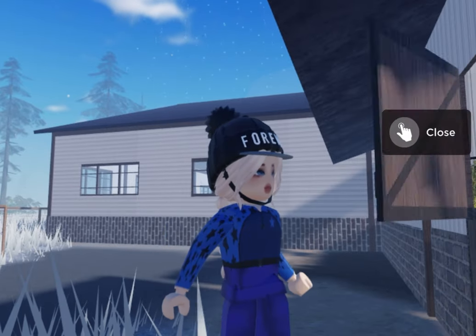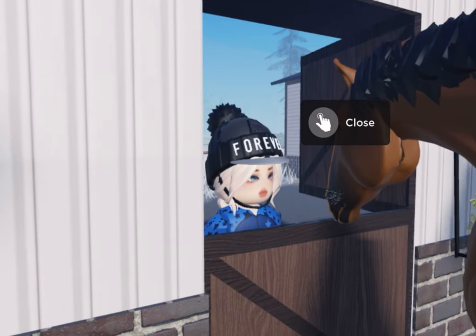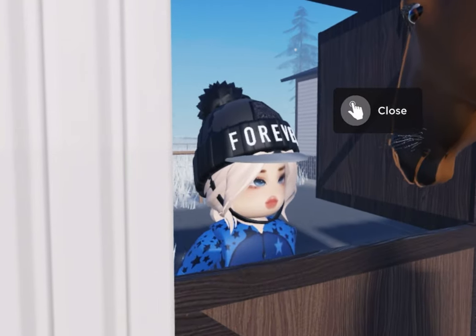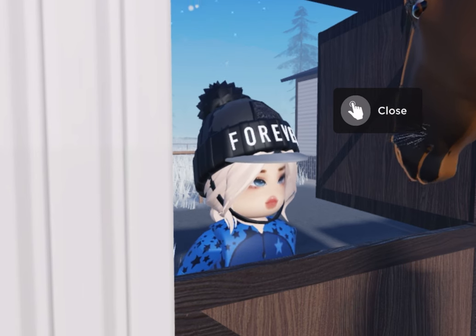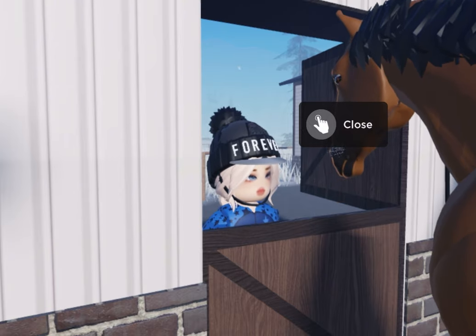3, 2, 1. Who are you? Oh, you're the Clydesdale, aren't you? This is a coat that I don't really like, because I don't know if it's just me, but this coat is quite orange. Not gonna lie, it kind of reminds me a bit of the one in Horse Valley. However, more built instead of blocky. I don't really like this coat though. This is one of the coats that I don't like.